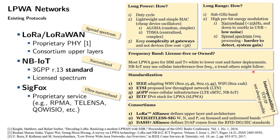So in this slide, we go into a little bit of detail on what's there for low power wide area networks. There are several protocols in this context, and I'm going to name the most relevant, the most famous, or the most popular ones. Likely LoRa and LoRaWAN, the first one, is quite popular nowadays.